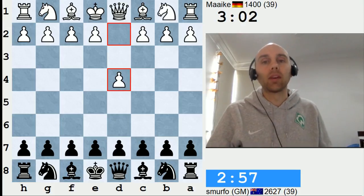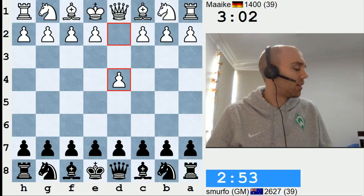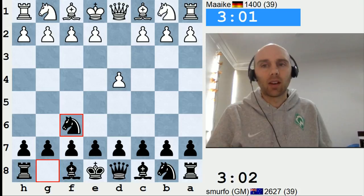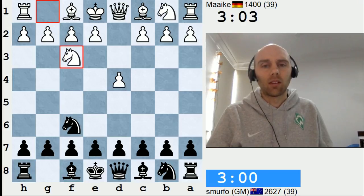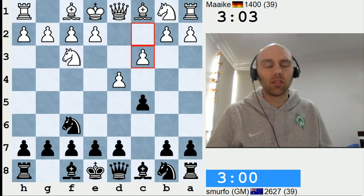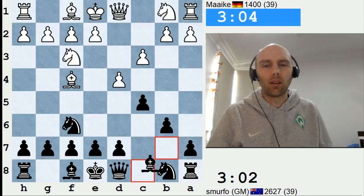All right, so Micah on board. Now, what have I played? I've played lots of things. I'll play another knight f6. I don't know which opening we'll have now. Maybe let's have one with c5 in. We haven't had one of those yet. And I'll put the bishop on b7.